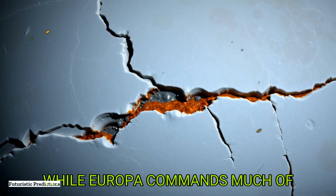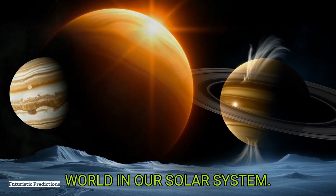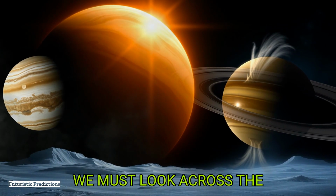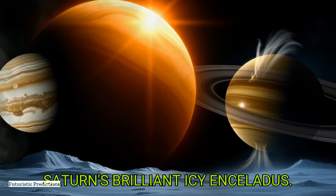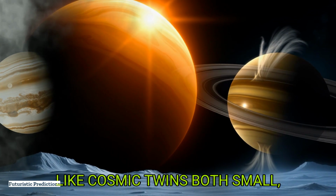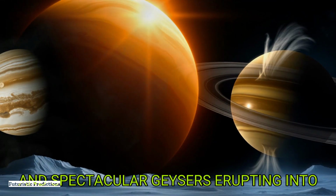While Europa commands much of the spotlight in the search for life, it is far from the only intriguing ocean world in our solar system. To truly appreciate its potential, we must look across the void to another frozen moon orbiting a different giant planet, Saturn's brilliant, icy Enceladus. At first glance, they seem like cosmic twins, both small, ice-covered moons with subsurface oceans and spectacular geysers erupting into space.